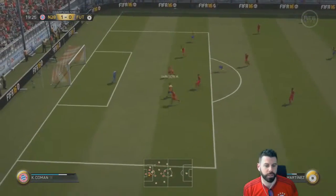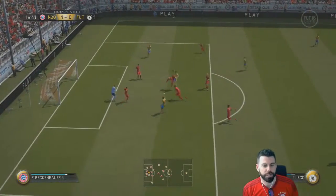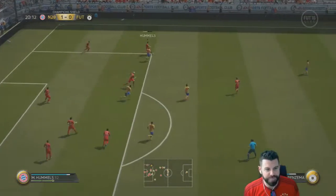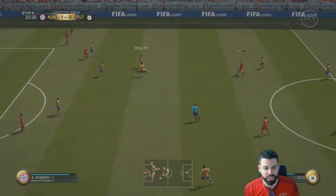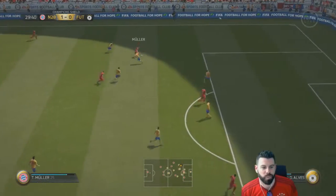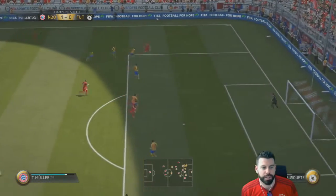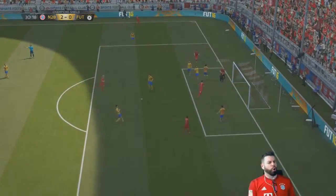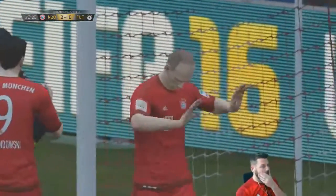Oh my god. What a save. Dude, seriously? Neuer, please! Oh my god, Neuer is so good. Have they fixed Team of the Year Neuer? Because in these two games, he's been outstanding. Nice! Oh, it's dirty, but I'll take it.